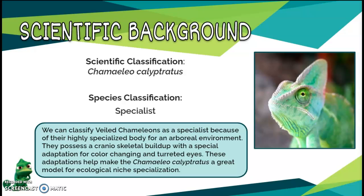We can classify them as a specialist because of a highly specialized body for an arboreal environment. They possess a cranioskeletal buildup and special adaptations, including lingual anatomy and autopodial clefting on their feet to grasp objects. We also have adaptations for color changing, and they have special eyes on the sides of their heads that allow them to see in 360 degrees. Because of all these adaptations, they're highly specialized to live in a certain environment, and that is why the Chamaeleo calyptratus is a great model for ecological niche specialization.